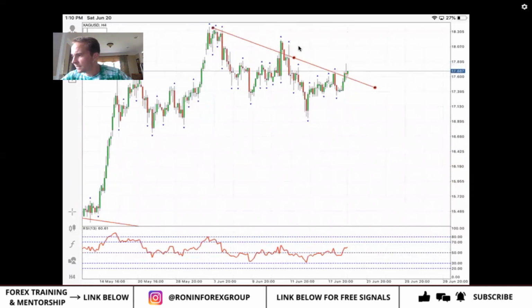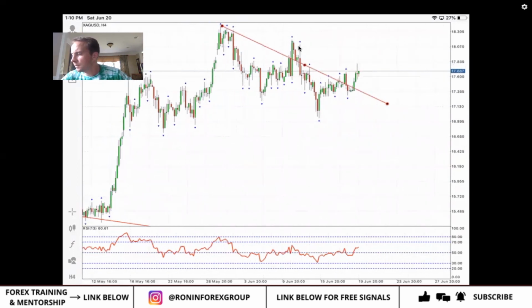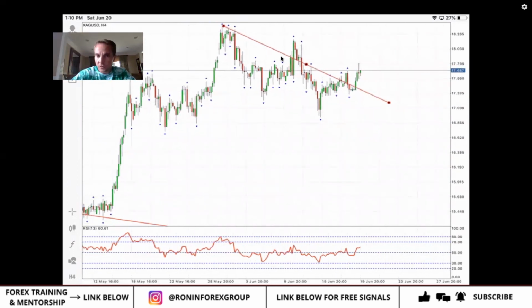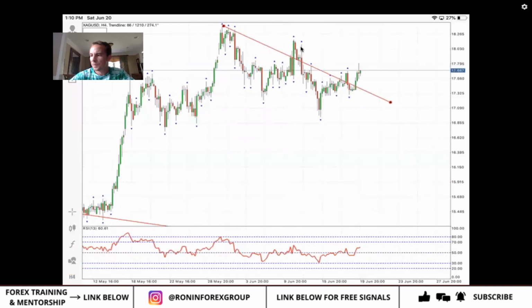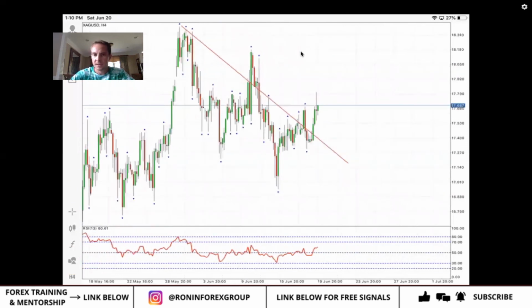But the thing is, we broke higher. This is the former false breakout that we had, and just like those consecutive false breakouts in gold, the same thing has happened in the silver market. On Friday we had this big move, which is what we're looking at now.